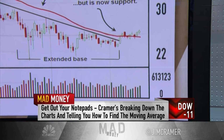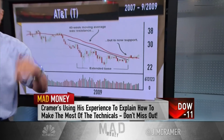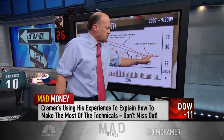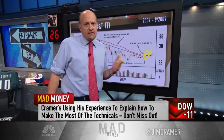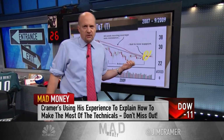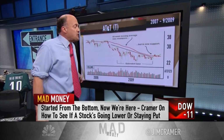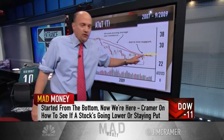There's nothing you can do. They just felt that every time it got there, the stock was capped. Then at last, ATT cracked through the ceiling of resistance, and that's the 200-day moving average. That was the signal. That was the signal that at last ATT could generate a great trade or an investment. The old roof became a new floor. Here's your new floor, the 200-day.